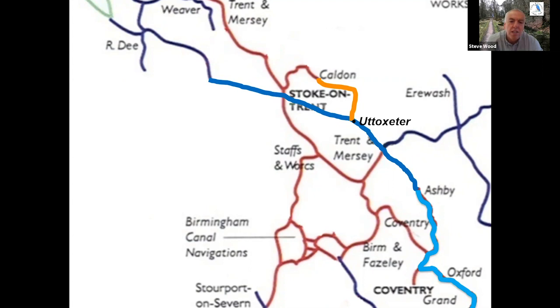But the people of Uttoxeter said, no, you definitely said you were going to build us a canal. So they eventually built the canal, and they built it as shallow and as narrow as they could get away with. It was built in sections starting in about 1809, and by 1811, it had reached Uttoxeter. So that's how it came about in the first place.